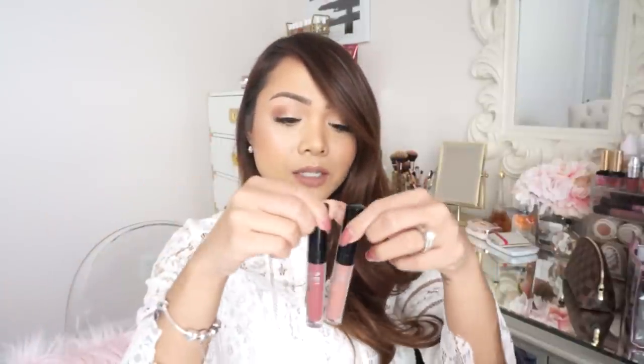It is so pretty. I love these liquid lipsticks from Makeup Forever just because they feel really nice and comfortable on the lips. It doesn't feel drying. My lips don't get chapped or anything like that afterwards. It's amazing. Okay, another thing is lip balms.